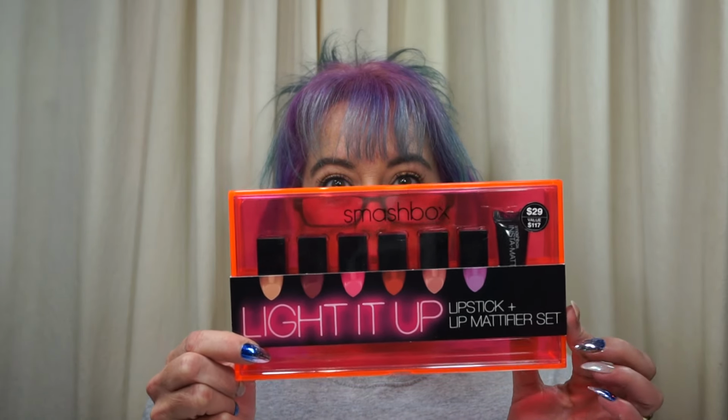It's a great value. The Smashbox Light Up Lipstick and Lip Mattifier Set. Now, Smashbox, I had 5x points, so that is why I initially grabbed this, to get the 5x points. This is a nice set. The top just pops off, and then you have 2, 4, 6 lipsticks and the mattifier. I've never tried the mattifier, and I tried it last week, and it works. The packaging is not the same as a regular Smashbox lipstick, which is this, and it's matte and heavy. These are plastic and very light.